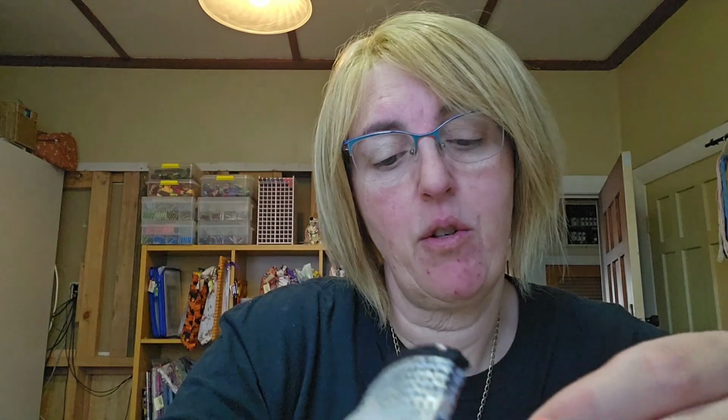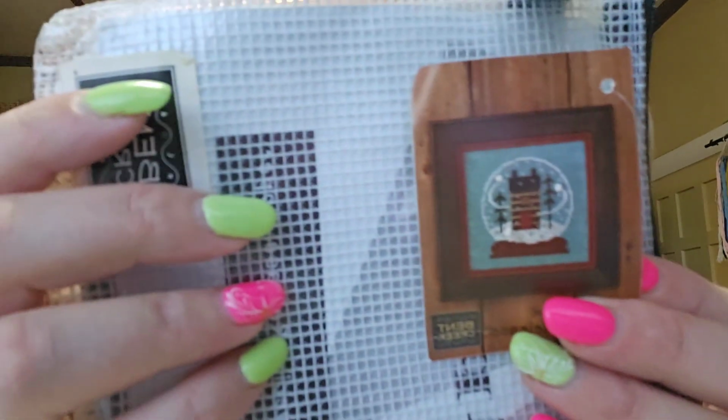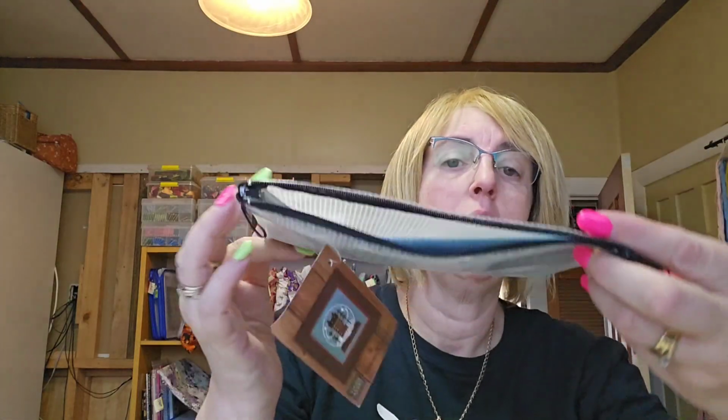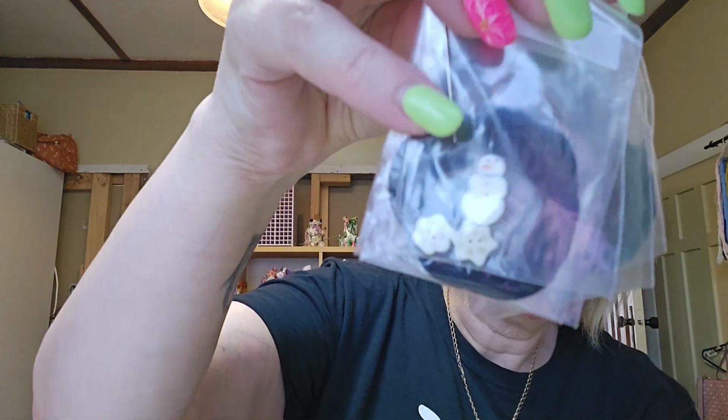The first project I've got, I purchased on a D-stash. It is a Bent Creek special release and it is called Cabin in the Globe. This is just a nice little snow globe. See if I can get it to focus. It comes in this little vinyl bag, I think it's vinyl, like you get from Amazon, and it's got the fabric, which feels a bit like canvas actually, but a hard canvas. It comes with all the floss that's required, and it comes with the little beads and of course the pattern in there, but I won't show you that because that's all that's on the piece of paper. So that is the first one, Bent Creek.